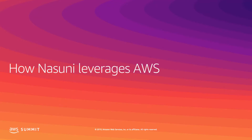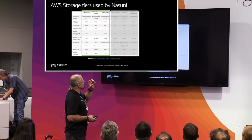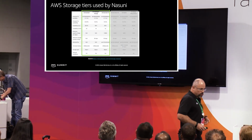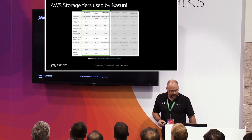So how do we leverage AWS? AWS has been a partner of ours for quite some time. We have a number of different services that run in AWS. It all starts with, initially, just the S3 storage tiers. Traditionally, most of our customers will pick either the S3 Standard or the S3 IA, infrequent access.